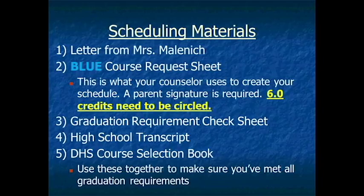So to clarify all this, the letter is from Mrs. Milenich to take home and read with a parent or guardian. This explains your responsibility in the scheduling process. The blue sheet is what your counselor will use to create your schedule. A parent signature is needed on this to make sure we're all on the same page.